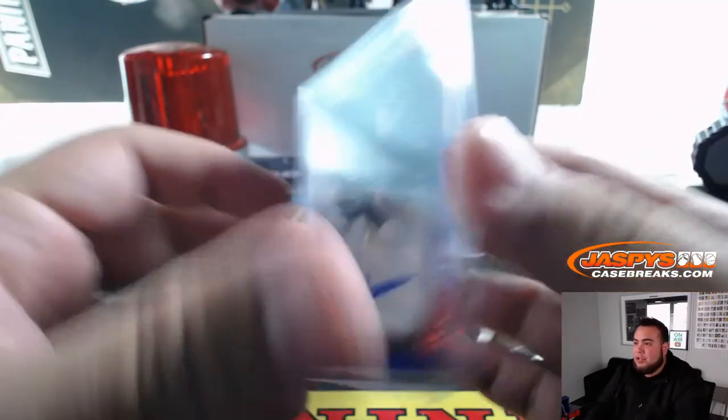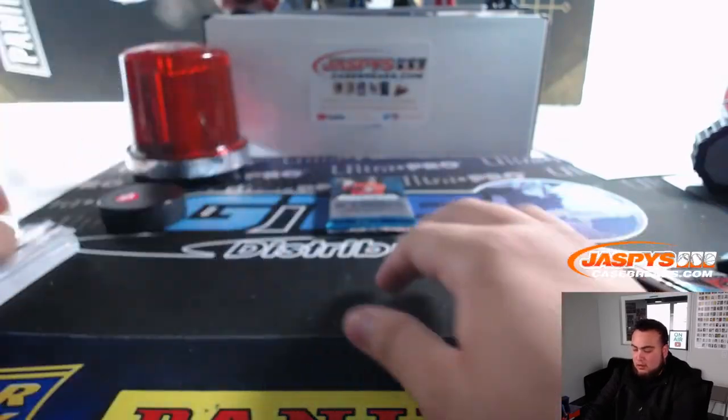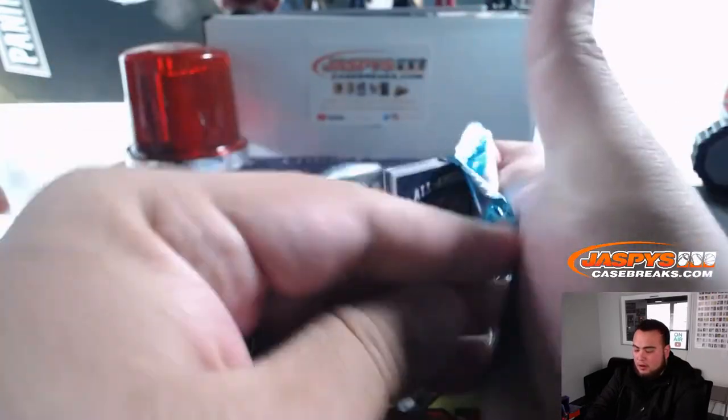That Bowman draft jumbo and super jumbo that comes out on Wednesday is going to be nuts. Pretty much those guys that are in here are going to be in there.